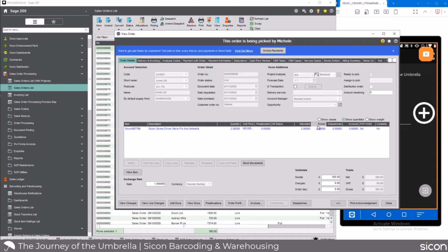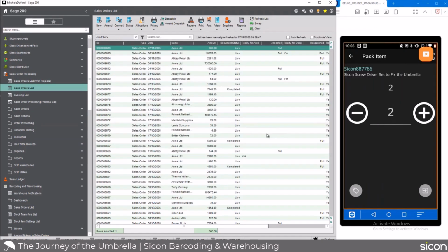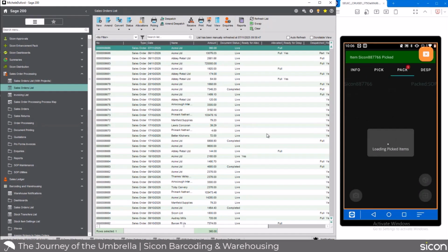We also add this new column in, so picked. Picked effectively is the stage that it's currently at. And of course, once it goes into a stage of picked, we'd also be able to see that against the stock item as that stock currently sitting in a picked location. So we're seeing everything live within our system. As you can see, now going to go in and complete that process by dispatching that item.